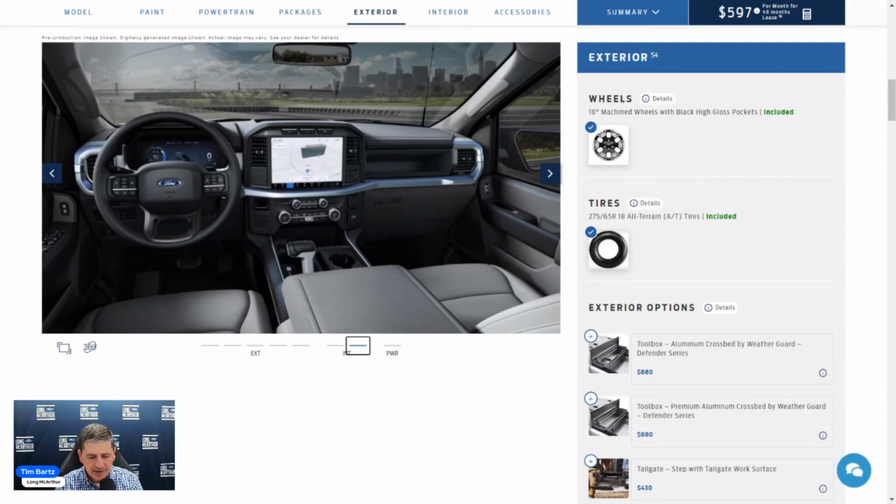You are going to get the connected built-in navigation for a 3-year trial, which I'm surprised it didn't go to 1 year, because on the other vehicles it's 1 year, but 3 years for this. We have digital owner's manual, the wake up word, conversational voice commands like OK Ford, that kind of stuff. Wireless Apple CarPlay, wireless Android Auto as well.